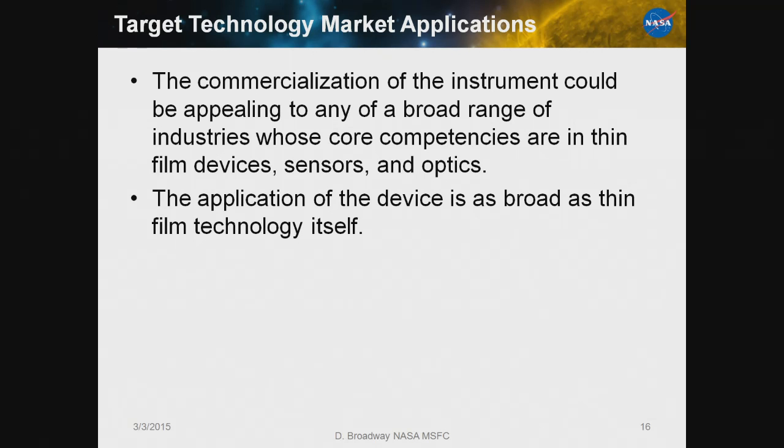Yeah, as I mentioned before, the application of this device, my forte is optical thin films, but there are other applications outside of optics where stress is a concern. I think probably the semiconductor industry is one of those. And so any industry whose core competency is involved with thin film sensors or devices would be interested in this instrument.